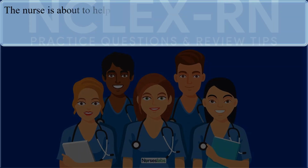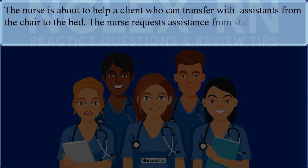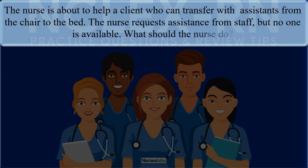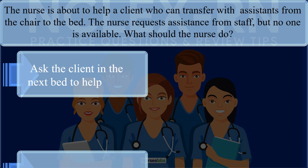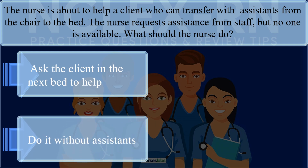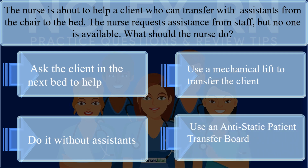The nurse is about to help a client who can transfer with assistance from the chair to the bed. The nurse requests assistance from staff, but no one is available. What should the nurse do? Ask the client in the next bed to help. Attempt to do it without assistance. Use a mechanical lift to transfer the client. Use an anti-static patient transfer board.